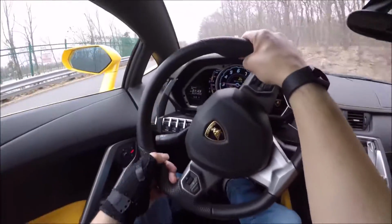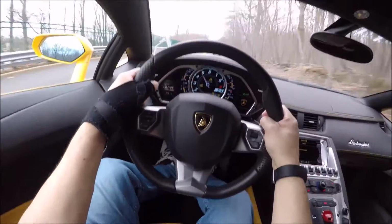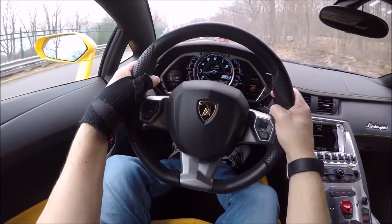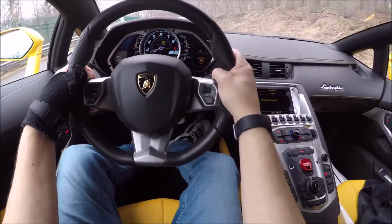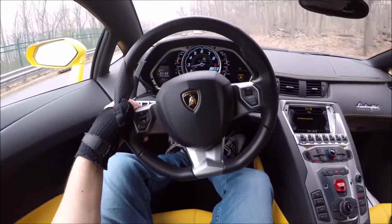You got real thick A-pillars. Now, I forgot to lift there. I have to lift when I shift. We're actually getting some decent weather. It's about 70 degrees here in New Jersey, which is warm for this time of year. And you really feel like you're in an amazing cockpit here. This is one impressive car.